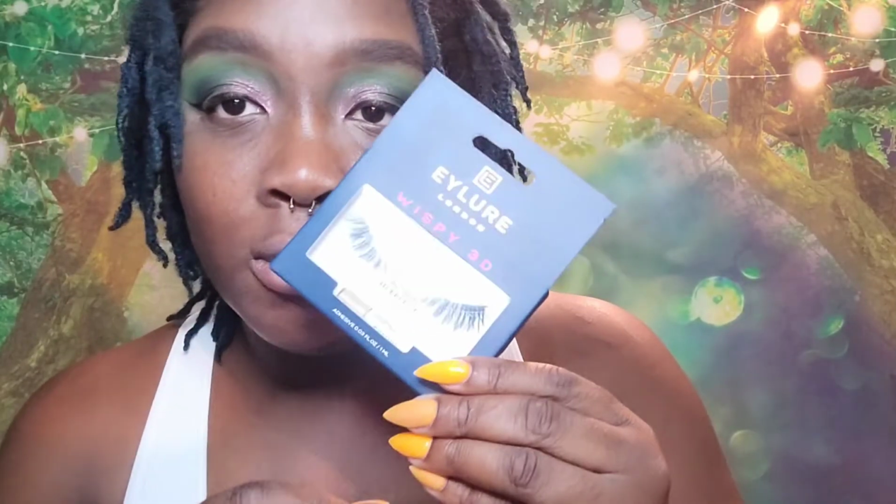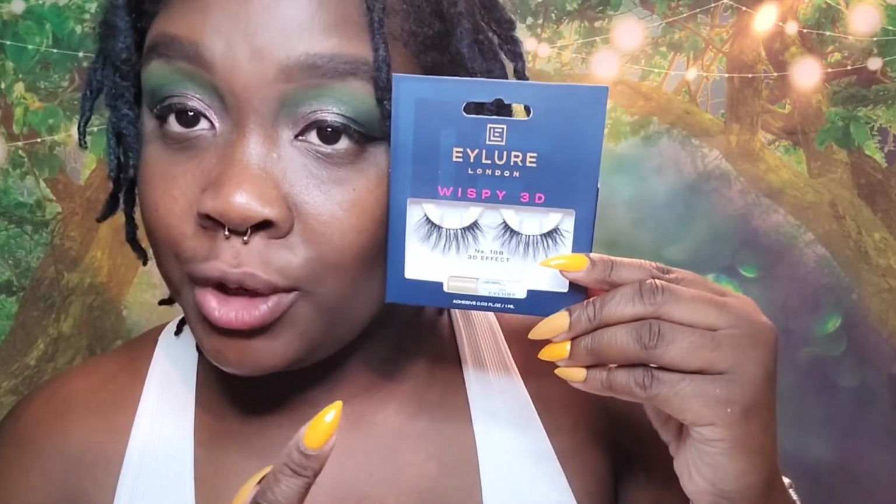These are the Eyelure Wispy Lashes, Wispy 3D, and I actually really love these. These are my go-to every single day lashes. I have 15 pairs of these lashes because they were on sale for $2.99. Honey, if they're still on Ulta, go grab them. You need them. They give life, and I will show you.